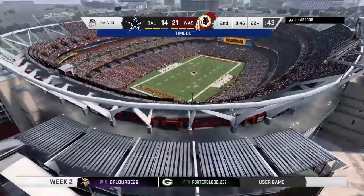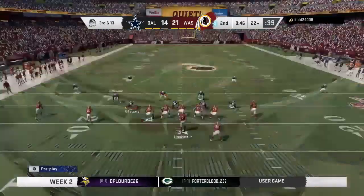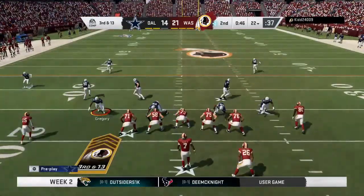Now the Cowboys going to burn the first of their timeouts as the clock stops here with 46 seconds remaining in the first half.